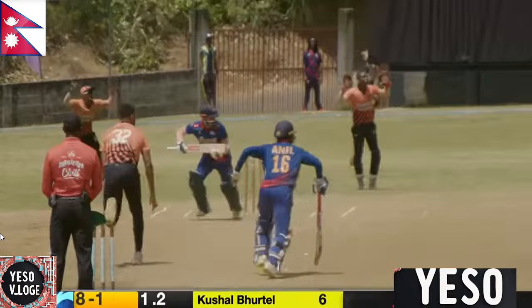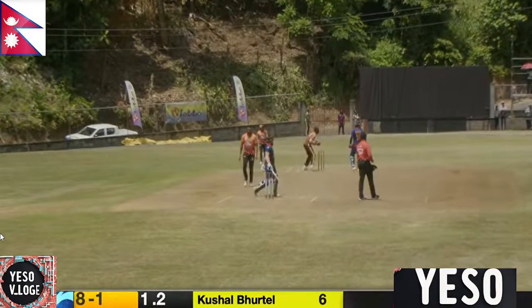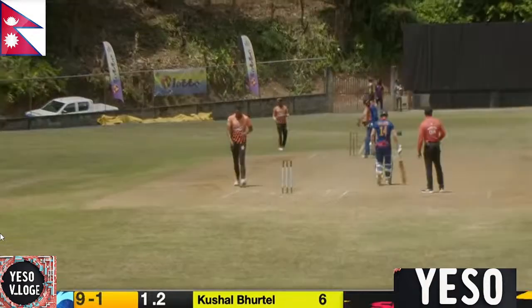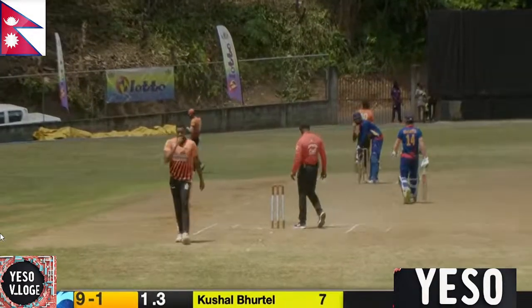And a good delivery, inside edge, and they threw for a single out to square leg, tidied up. So he moves on to 7. The total now on to 9. We are in over number 2.